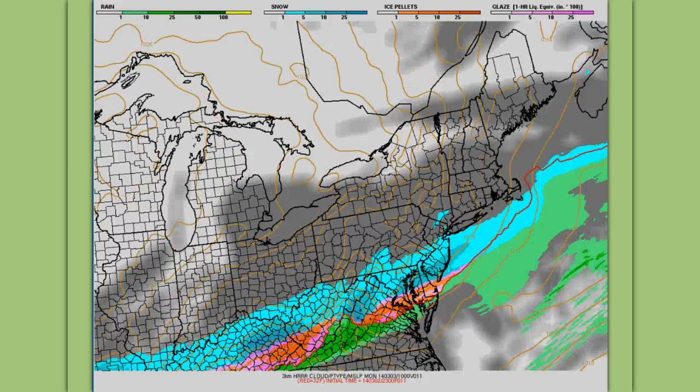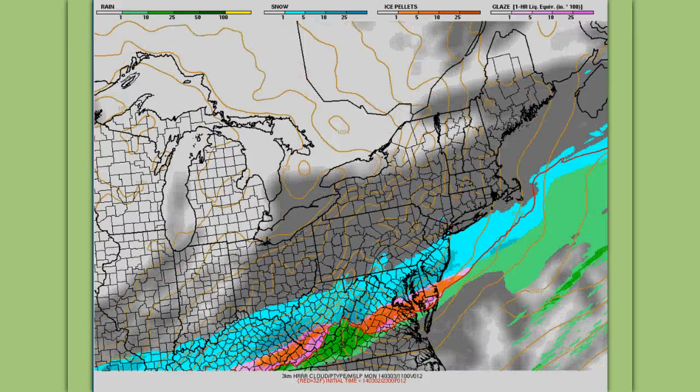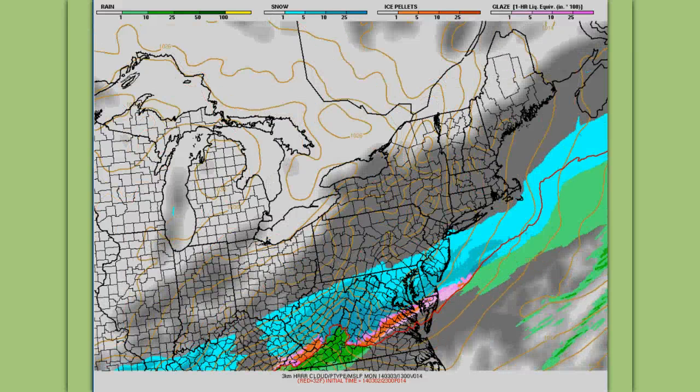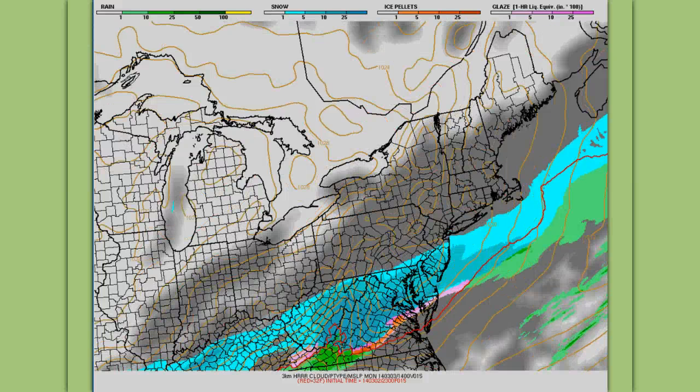Now, the high resolution model really keeps most of the precipitation south of 80 and just really along 78, basically just either side of 78. And even in the city, it keeps most of the precipitation just south of New York City with very little going on. And then eventually just a little bit of light snow here or there, but most of the snow is now confined through central Jersey, 78 south, all the way through Philadelphia and southern New Jersey.